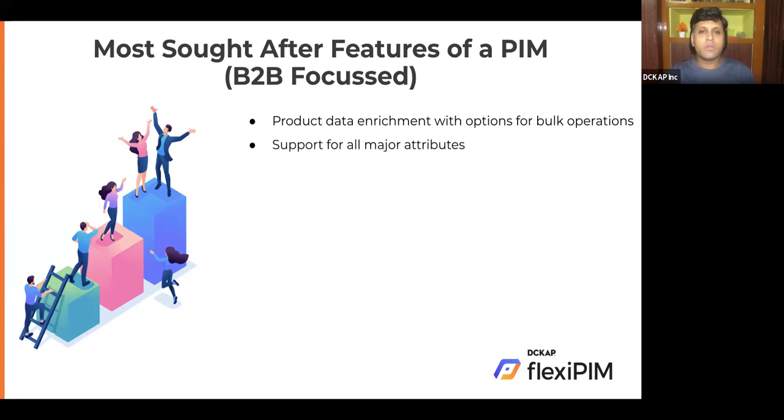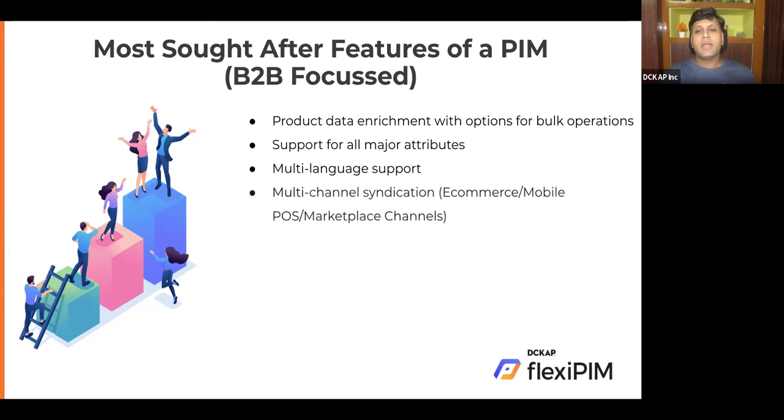And you could basically have support for all your major attributes, right? Within an ERP, there are things you cannot do. Maybe you might have a select or a multi-select or a metric-based attribute, which you cannot really maintain within an ERP in some cases. So that's one of the use cases. And it helps with multiple language support. So in case you're having multiple locales or multiple websites, you could still maintain all of them within a PIM. And the multi-channel syndication. This is something we spoke about. So it could be e-commerce, mobile, POS systems, or it could be your marketplaces as well.